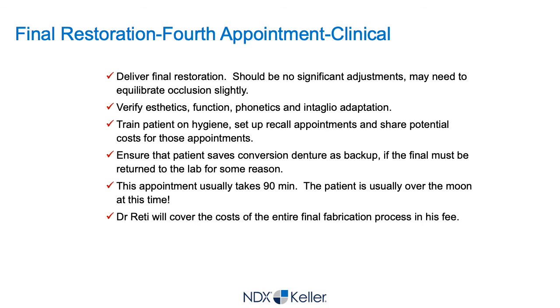And this is the money appointment for you guys, just because this is where the patient's like, oh my goodness, I got my teeth, and there can be tears. It's an exciting moment for people.